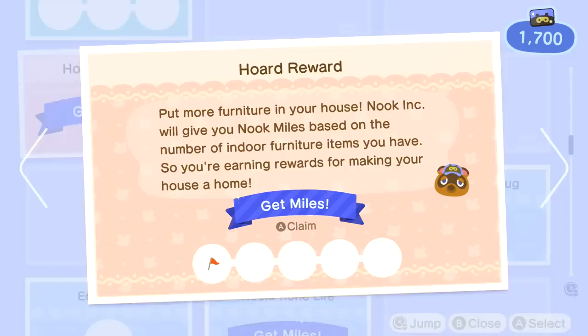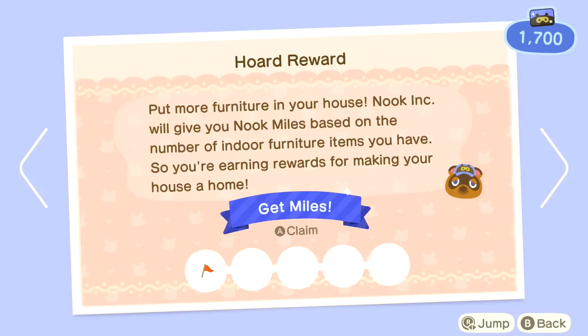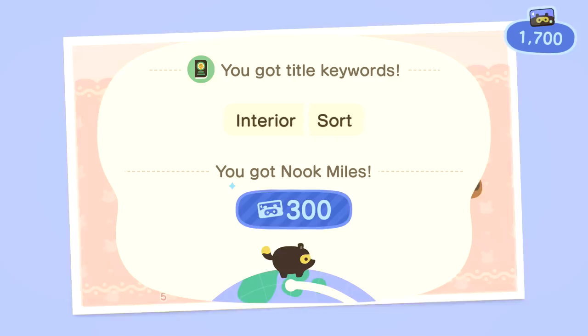And was there more? Uh-huh, hoard reward. Put more furniture in your house. Nook Inc. will give you Nook Miles based on the number of indoor furniture items you have, so you're earning rewards for making your house a home. So we have 5, that got us 300 more Nook Miles. We're up to 2,000. Very cool.